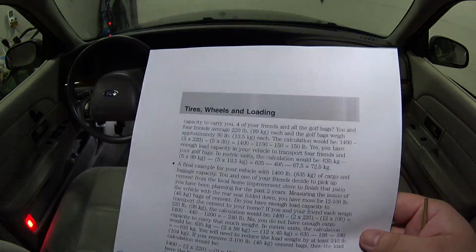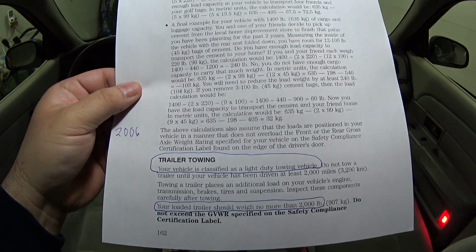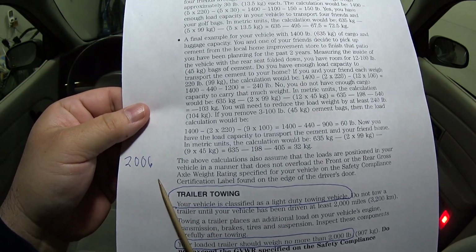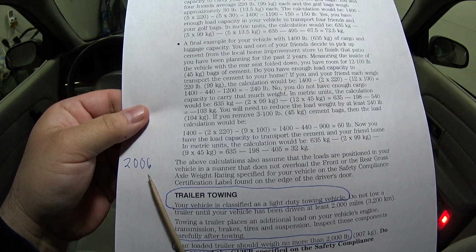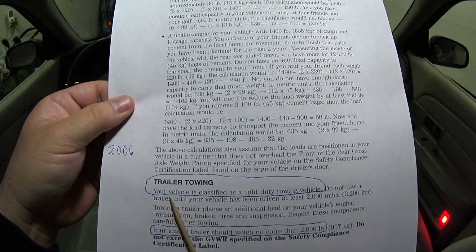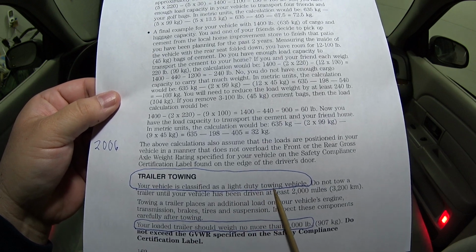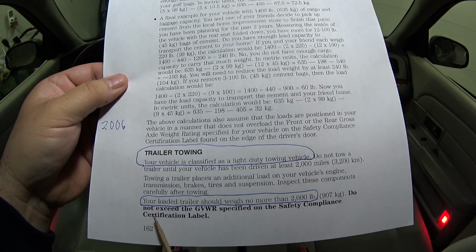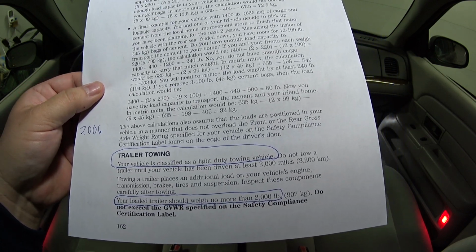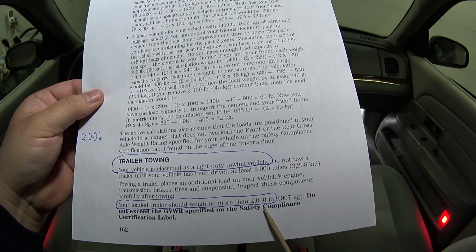Okay, so I'm going to read just a few lines of what I found about trailer towing. By the way, this is the owner's manual from BCM Wolverine's 2006 Crown Victoria. On here it says, trailer towing. Your vehicle is classified as a light-duty towing vehicle. And then it says here, your loaded trailer should weigh no more than 2,000 pounds. And I thought that was a little odd, because that doesn't sound like too much.